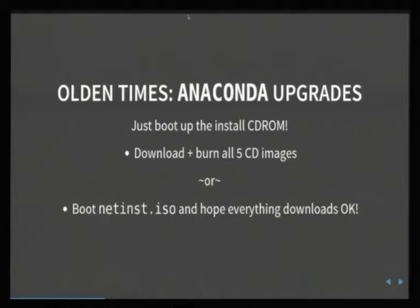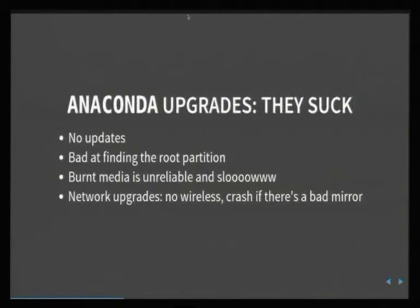All you got to do is download all 5 CDs and burn all of them. Or you boot the netinst.iso and let it download the packages and hope it downloads everything OK, because if it fails to download something, like if one of the mirrors goes down, your upgrade just fails. And then you get to fix it. So they suck. There's no updates.